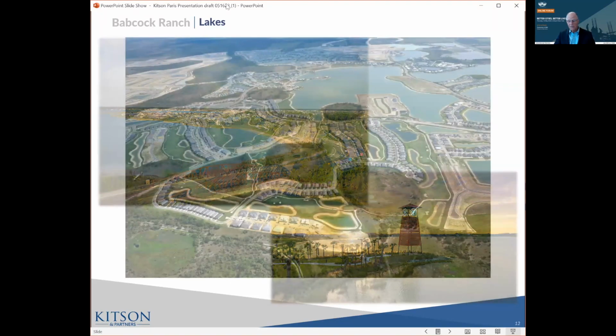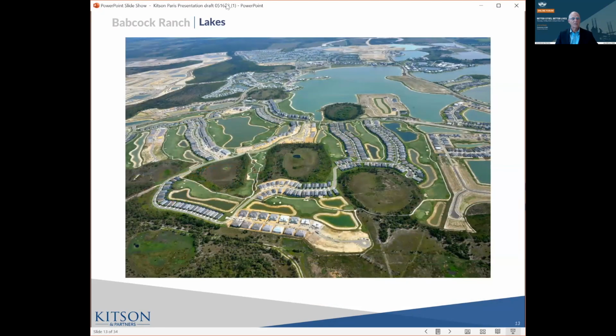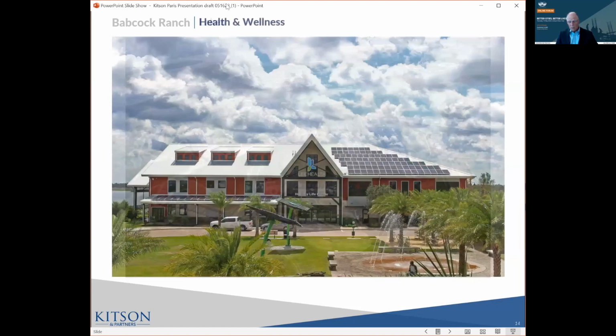This is a great view of the first phase. Babcock Ranch is massive. And you can see here all the lakes that we have. You can see the natural wetland areas throughout the community. And as I said before, people really enjoy being a part of nature, and at the same time, keeping everybody safe. I talked earlier about health and wellness. You talk about a better city and better lives. Well, health and wellness is key to that.